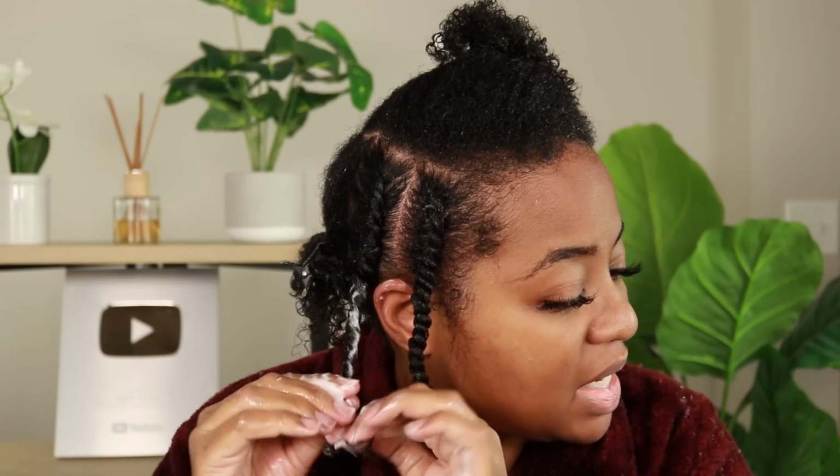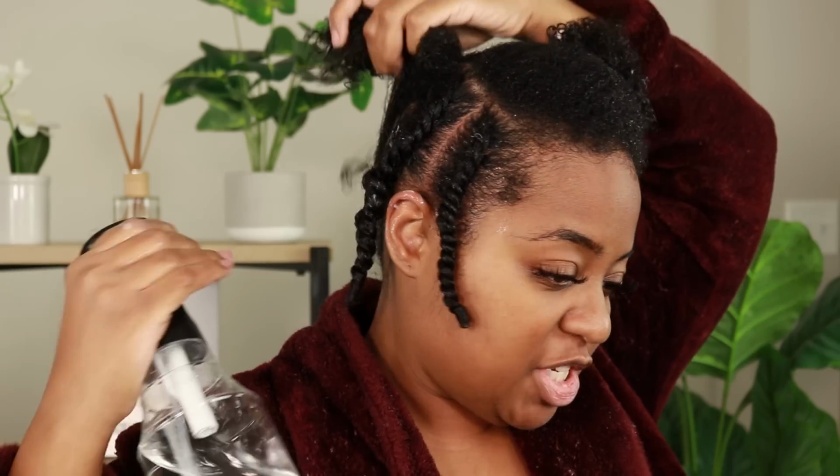The leave-in gave me more of a lightweight to medium level of moisture, but this custard actually adds a little bit more to it. So I do like them in combination together. I really like the way these twists look. So this is what I'm going to do: let me go ahead and twist the rest of this off camera and then I'll come back and show you. But before I go, let me show you my method.